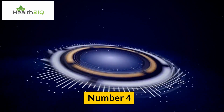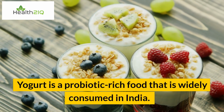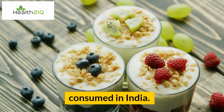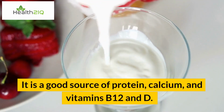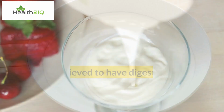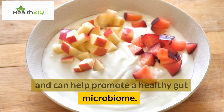Number 4. Yogurt is a probiotic-rich food that is widely consumed in India. It is a good source of protein, calcium, and vitamins B12 and D. It is also believed to have digestive benefits and can help promote a healthy gut microbiome.